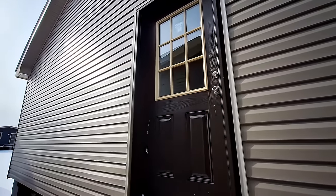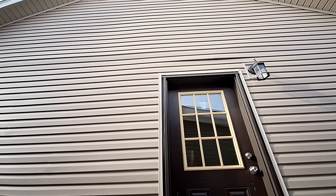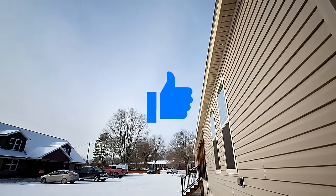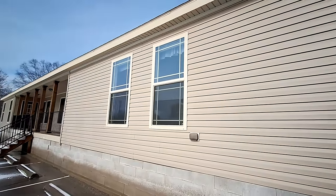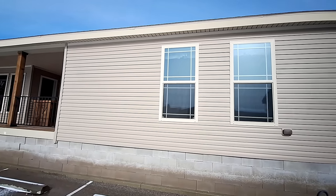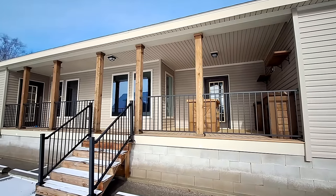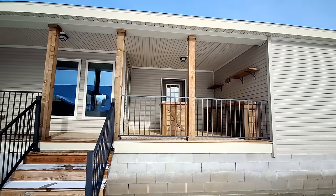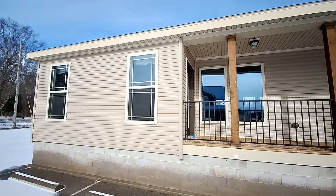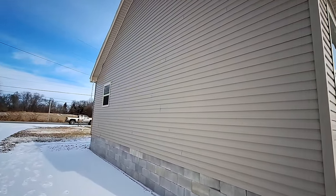Now, this one has the 6/12 roof pitch, I think is what he said, 6 or 7/12. Had that dormer on the front. So we'll just kind of be real quick on the back side. We will step out onto that back porch once we get inside the home. A really nice back porch. All right, let's head on in.